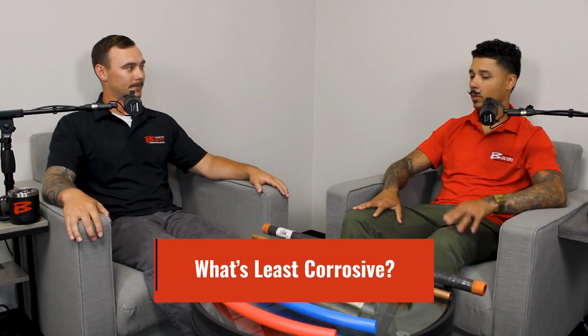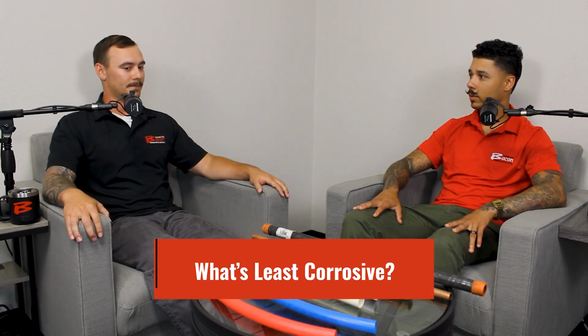From what we have on the table, Trevor, which one of these is the least corrosive pipe? Out of the pipes we have on the table, the PEX, CPVC, and PVC are going to be the least corrosive because they're all plastic and resins. Calcium, the hard water, it doesn't bond to that. It bonds to copper. So to answer your question, the plastic and resin ones, which is PEX and CPVC and PVC.